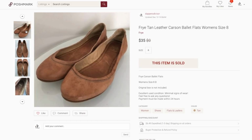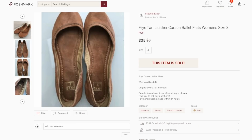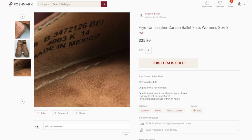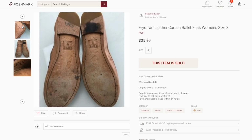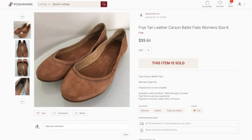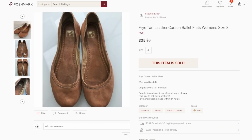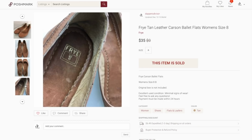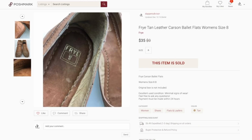Now, last but certainly not least is this pair of Frye ballet flats, and I picked up about 7 or 8 pairs of Frye shoes in one day, and this was the last one to sell, so I was definitely happy about that. I picked it up for I think $5 or $6 and it sold for 35, so that was a decent flip. I definitely made some good money. I was originally asking for 39 and settled on 35, so that was just a good flip for me overall.